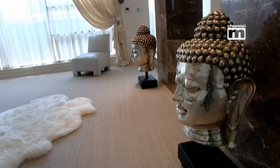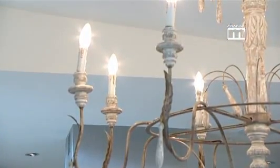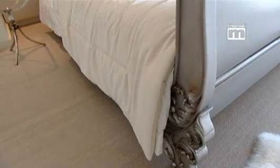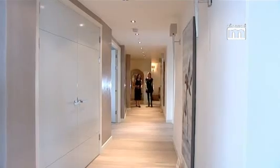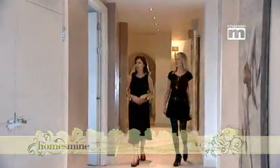Well, in the current market, if you have the cash, your ideal home could become a reality. I'm not so sure that penthouses are within everybody's budget, but we can dream, can't we? It's taken 12 months to fit out this apartment, and it's not hard to see why. Special finish on the walls. It's absolutely gorgeous.